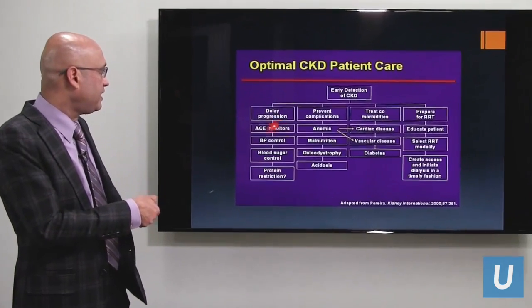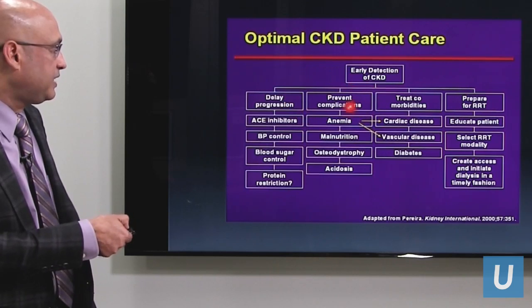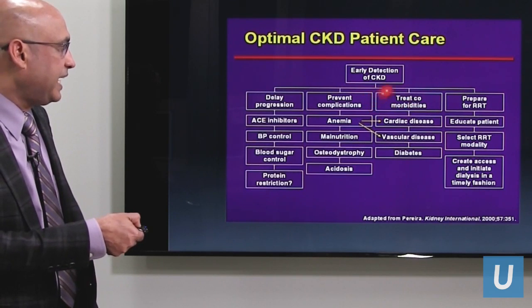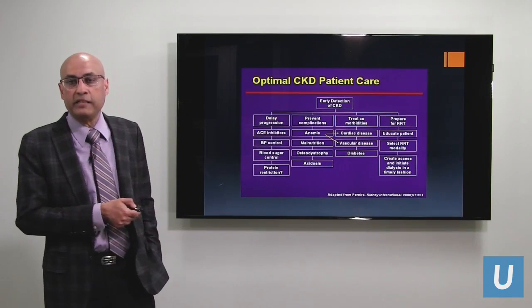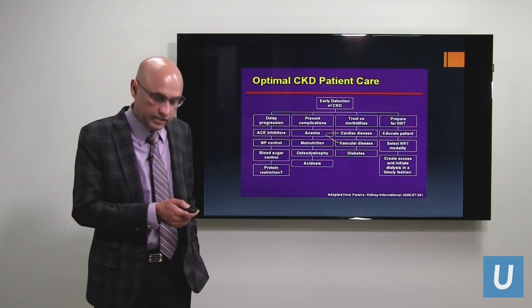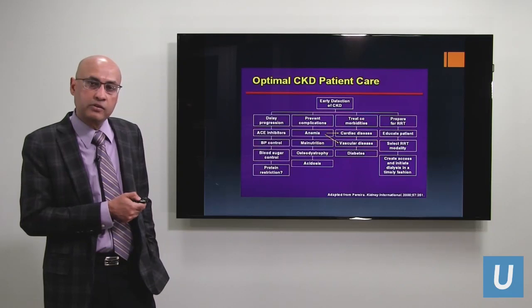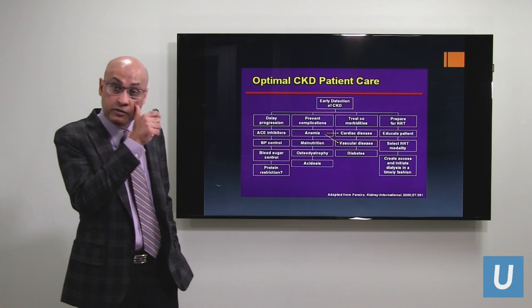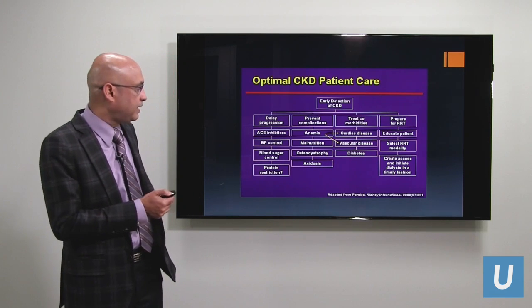And once we have done that, we want to delay progression as much as we can, prevent complications that happen with kidney disease, treat the comorbid conditions, and if you have advanced to the advanced CKD stage, then we want to prepare you for replacement therapy, whether it be transplant or dialysis. So again, the key focus is in preparation. So we want to prepare you to make this transition. This is a very stressful time in a kidney patient's life when they're transitioning to transplant or dialysis, and this could be made much smoother by education and also involvement of your family and loved ones.